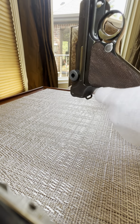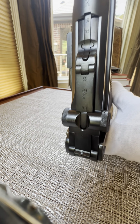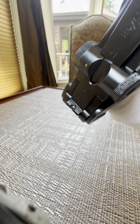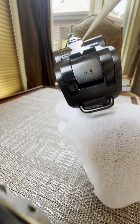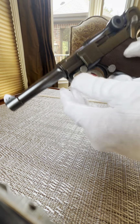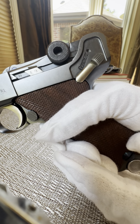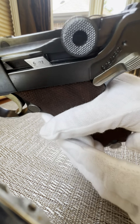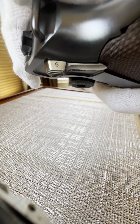Okay. So here's the top again. This is the shape of the sight, the back sight, the V, classic V, sharp V over here, and this is the marking for the under the safety. When you move the lever down, there are the numbers, the last 2 digits of the serial on the top of this lever, and there is the cryptic S on the bottom.